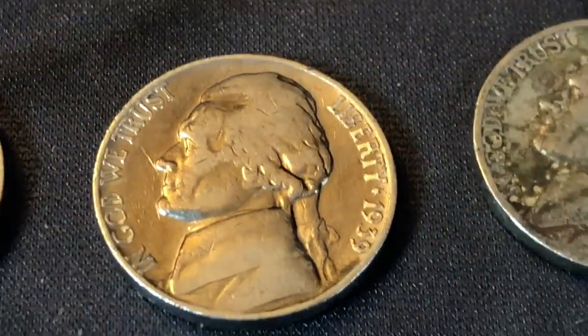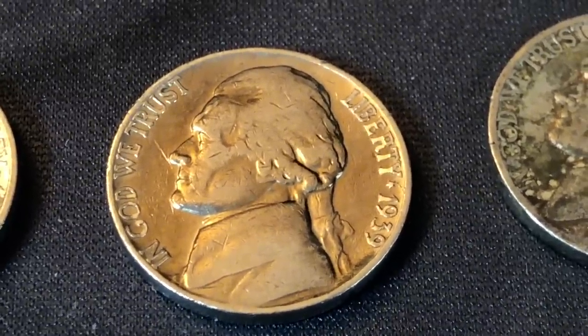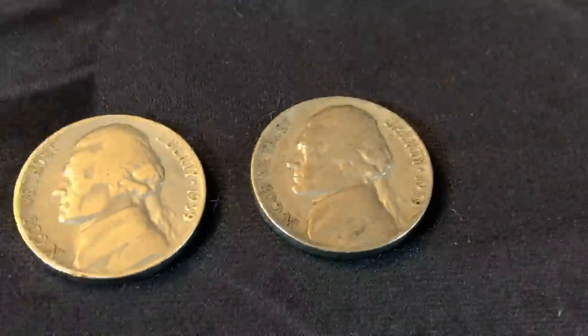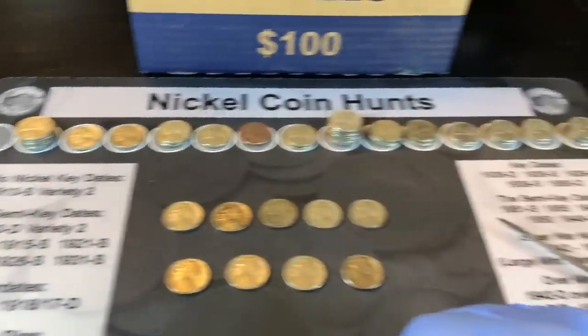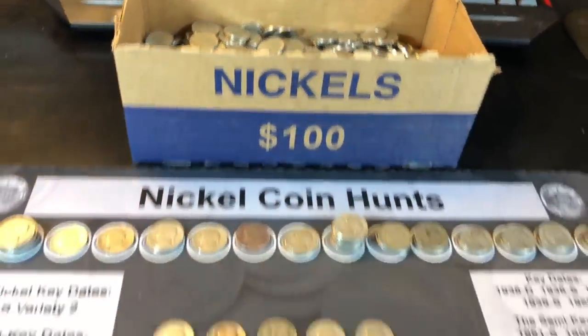I'm happy with it. An oddity here. Maybe I'm just seeing things, but it just feels like it could be a proof, but maybe it's not. And then a few other 39s as well. Still, I had a lot of fun hunting these 2 boxes. Wish I would have found silver for you guys, but that's how it goes.